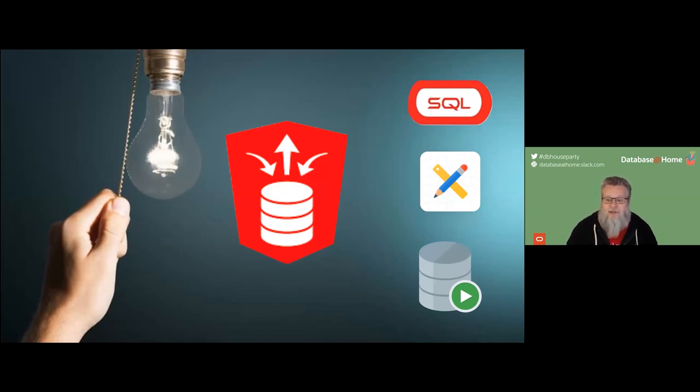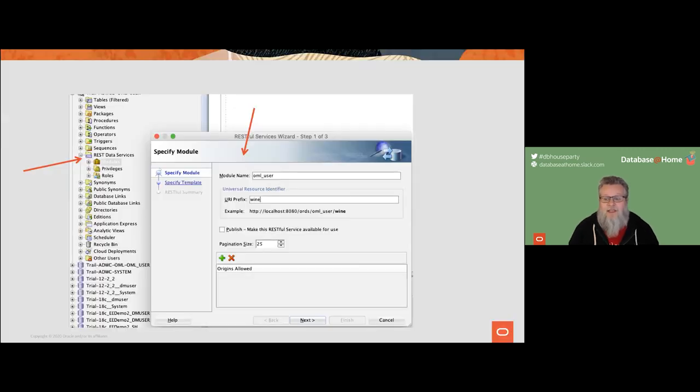Or alternatively, what you can do is use some of the interfaces that are available in SQL Developer or in Apex. They have little template screens that will bring you through how to create them. So over the next couple of slides, Charlie, if you want to click through on them, it gives you some screenshots of using SQL Developer to create them.